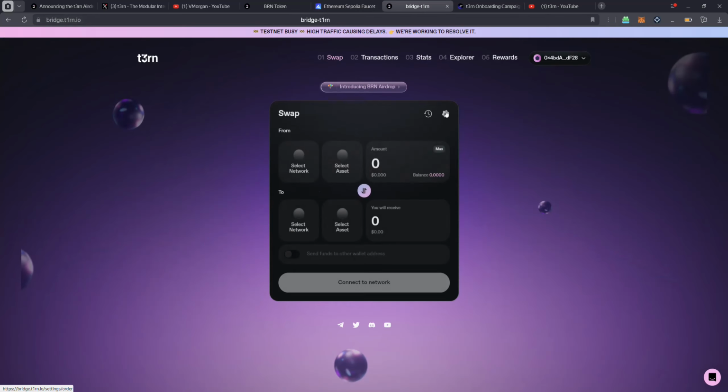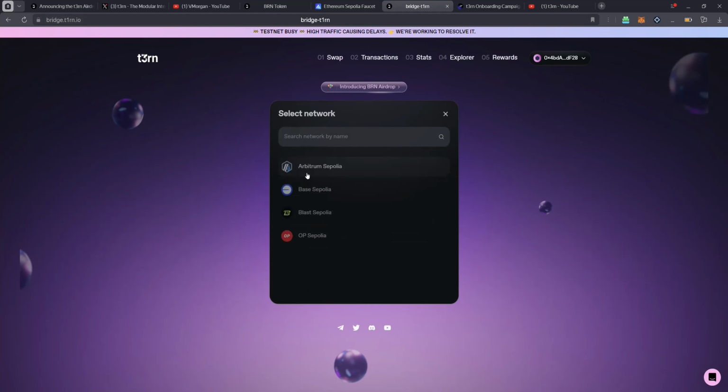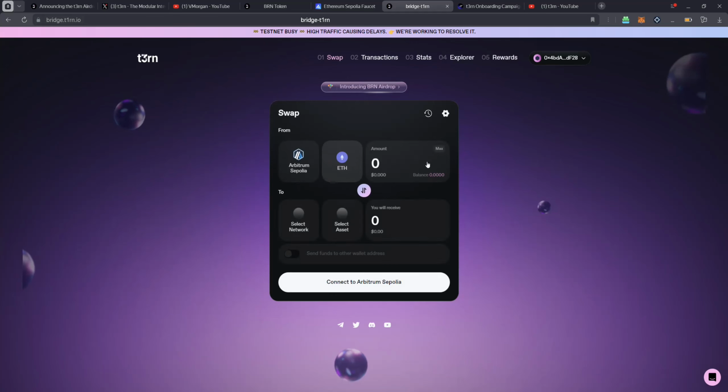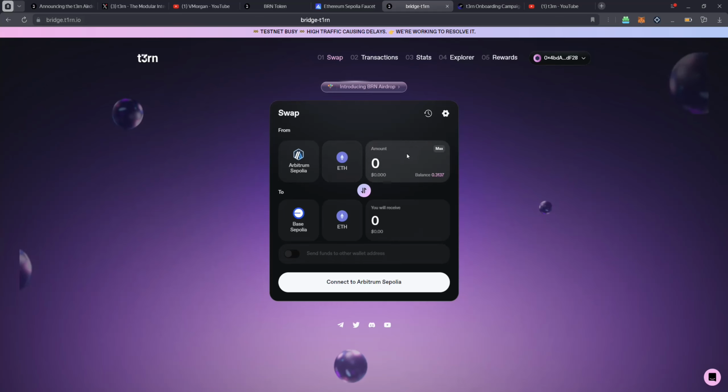Now let's bridge. It's basically called swap over here, but we're literally bridging from one network. Say, for example, we are bridging from Arbitrum Sepolia, Ethereum over here. Then you're going to select another network, say Base, and that's what we're going to be bridging to.